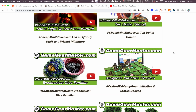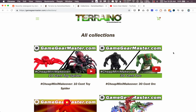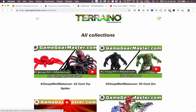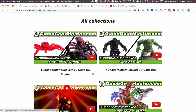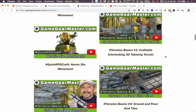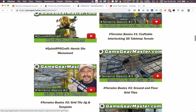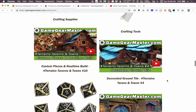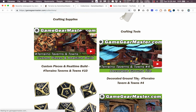I want to see tools. I want to see game boards. And I want to see game characters. Those three collections. I like this idea of you doing your 10 cent toy spider, or your orc, or how to build the ground floor grid tiles or wall connectors or whatever like that, and providing kind of a collection of that.